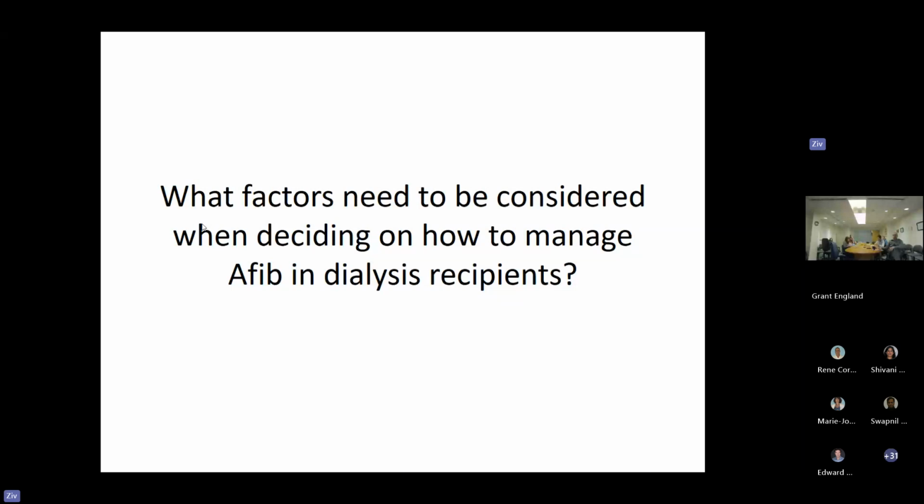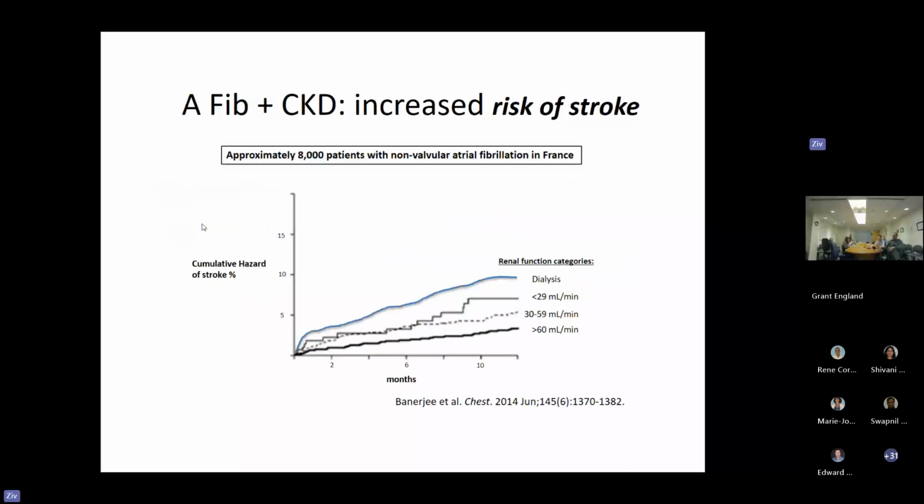So the next question herein is, what factors do we need to consider when deciding on how to manage atrial fibrillation patients who are on dialysis? And we all know that atrial fibrillation is associated with an increased risk of stroke, and that risk is graded such that the worse your kidney function is, the higher your risk of stroke is, and that's been demonstrated in multiple studies.